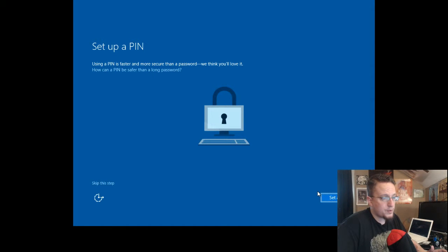It's faster than a password, and my desktop is not going to be leaving my house. If it's a laptop, you can. There's a whole bunch of different options that you can use. They have picture passwords and stuff like that.